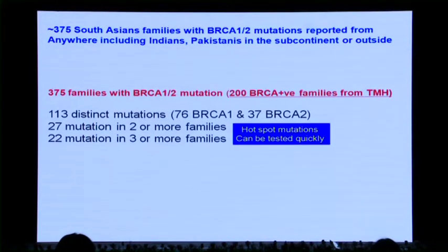So far in the databases and literature, there are only less than 400 South Asian families with a BRCA1 or 2 mutation from anywhere. This includes Indians, Pakistanis, within the subcontinent or living in Malaysia or Singapore, anywhere. So this is a very small database, and of these 375 families, 200 plus, now we have 212 BRCA positive families, which is from our cohort. And BRCA1 is the most commonly mutated gene, followed by BRCA2.